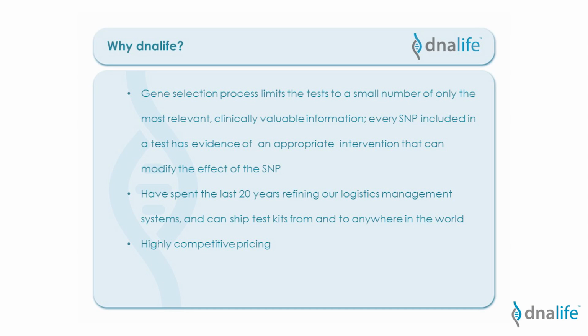Having spent the last 20 years refining our logistics management systems, we can ship test kits from and to anywhere in the world, and we provide highly competitive pricing, which is all important in a crowded marketplace.